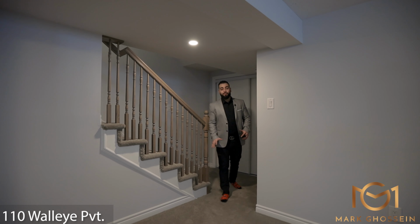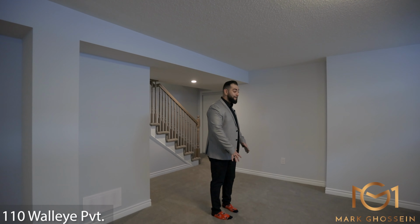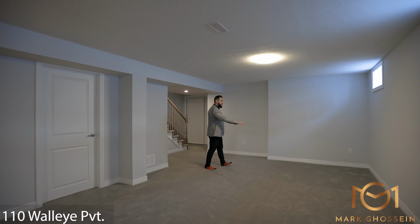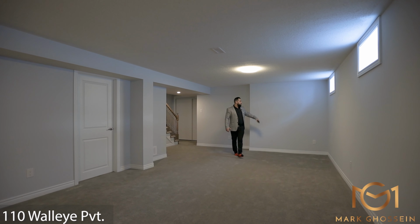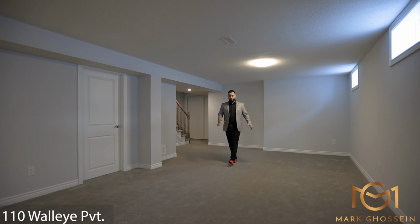All right, guys, welcome to the second level of this beautiful condo here. So once you get down here, another thing you're gonna notice is a massive space that's ready for you to do whatever you really wanna do with it. Again, you have space here for easily an 80-inch TV on this wall. You got the opportunity to even put a projector if you want, another family room here.